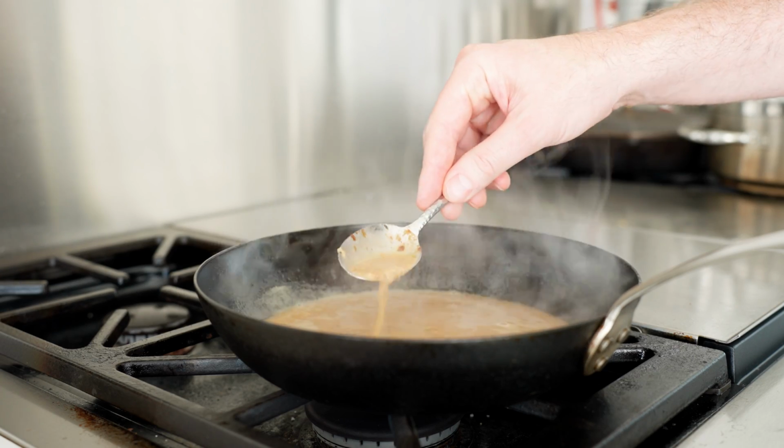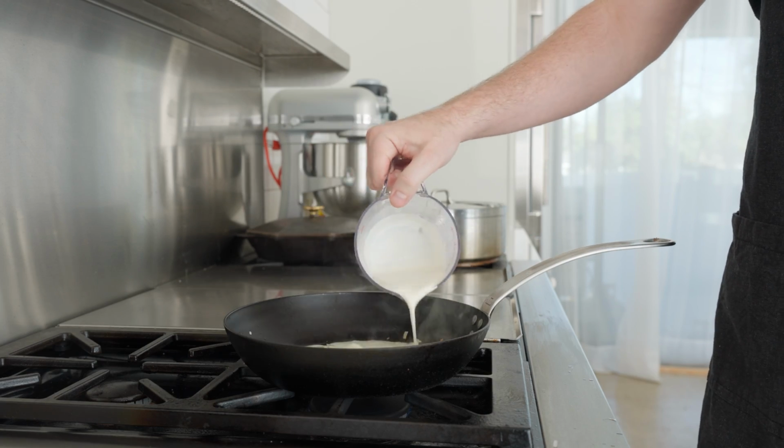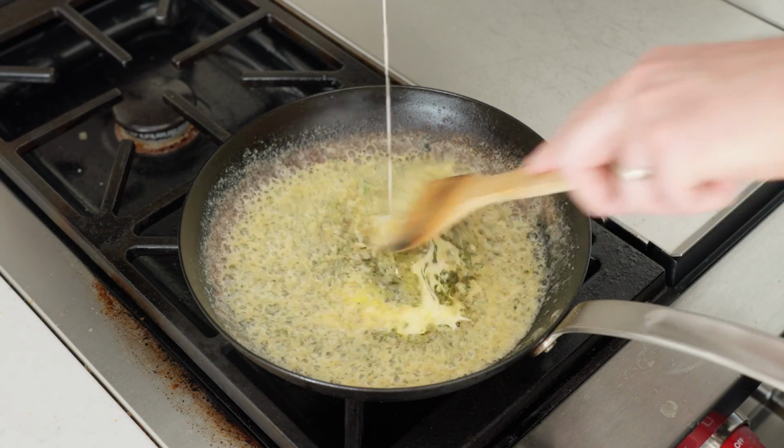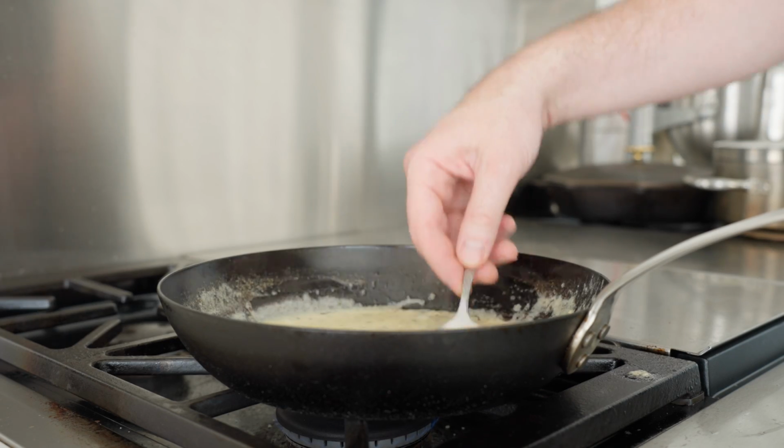It will replace what evaporated and bring the fat back in to emulsify. Now, if it's a butter or cream-based sauce, water can also work, but cold cream is almost always a surefire winner to bring it back without diluting any of the flavor.